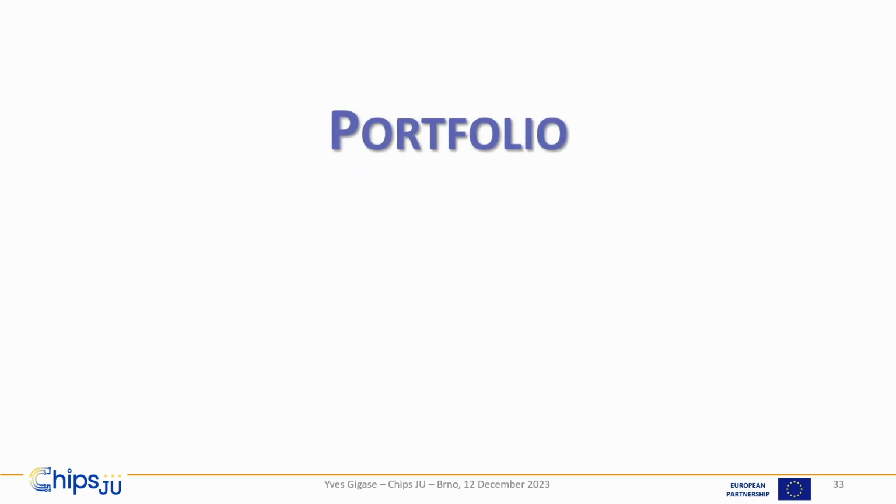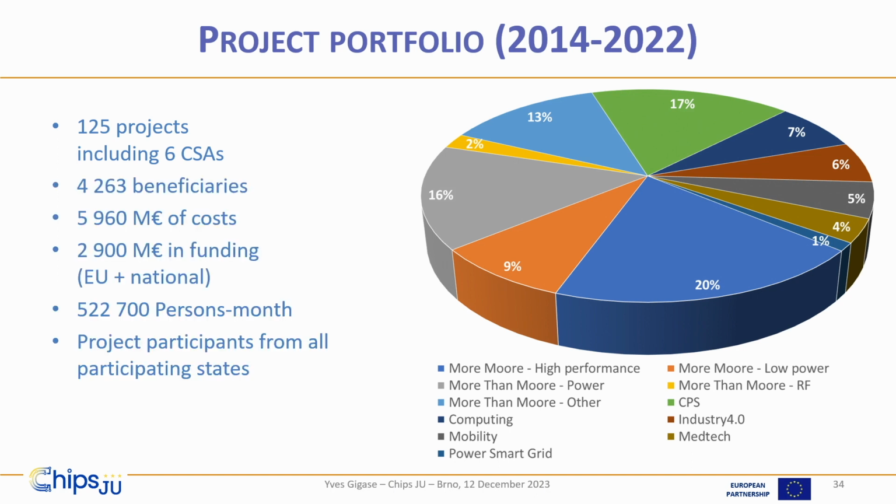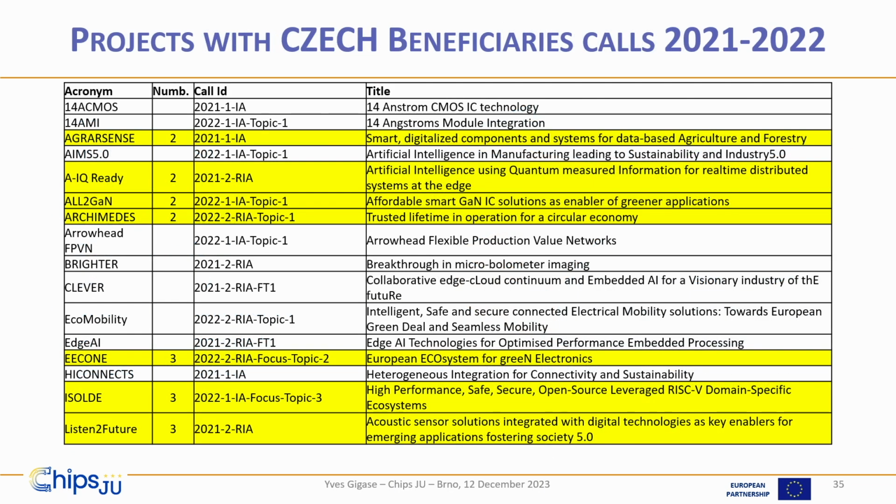So, from 2014 to 2022, this is basically the portfolio of the ECSEL and first KDT calls. We had 125 calls, and we covered most of the topics that we had to cover, some more, some less.